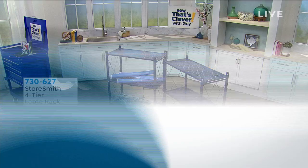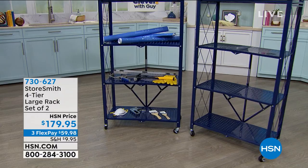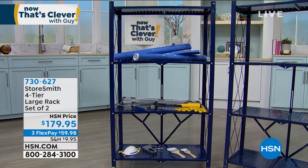Before we do that, I got something brand new that I think all of you might be interested in. A lot of you have been purchasing a lot of our storage racks. Well, one of our main storage companies is called StoreSmith, and they have just come up with a brand new launch here at HSN, set of two storage racks. These are not gonna last, all right? Because if you look at the price, $179.95 for two of these.